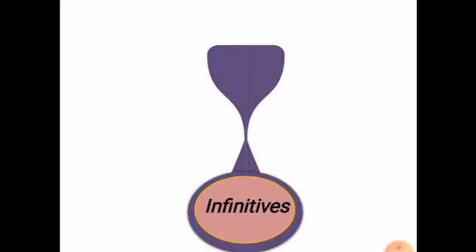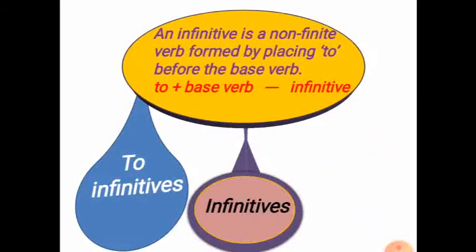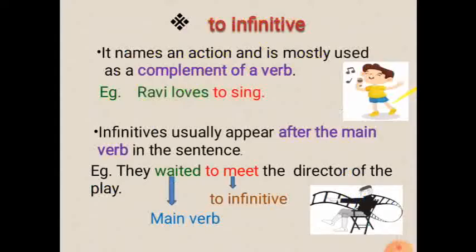As we have learnt about the participles, now time to talk about the infinitives. An infinitive is a non-finite verb formed by placing the preposition to before the base verb. That is, to plus base verb is an infinitive. Base verb we also call the root form of the verb or the V1 form of the verb. There are two types of infinitives. One, the to infinitives, the other, the bare infinitives.